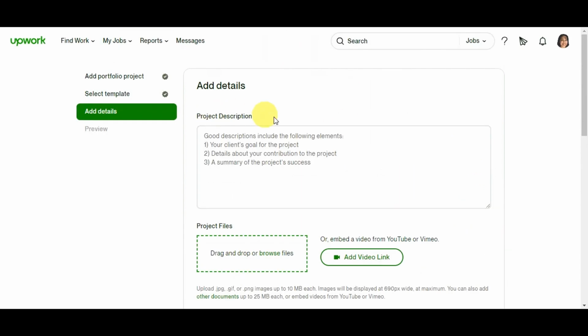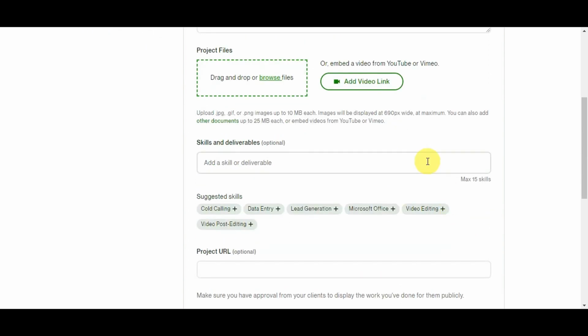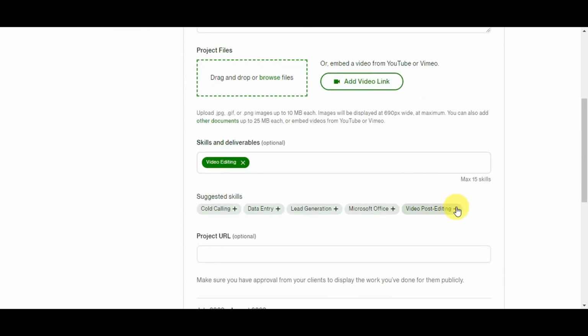Now on this part, this is where you'll add in your project. So you'll just need to add the descriptions in here. Then right after, you'll just need to drag and drop the file. And then you can also add a YouTube link. And then you can add in some skills here below. So there are some suggested skills in here. You can put in the skills that you have applied onto doing that portfolio.